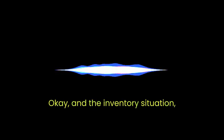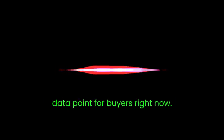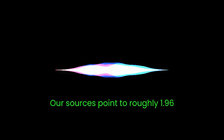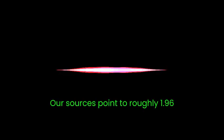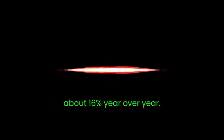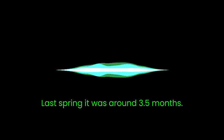Okay, and the inventory situation, the thing everyone's been waiting for. Are we finally seeing more homes listed? This is probably the most encouraging data point for buyers right now. Yeah. Active listings. They've seen a really significant increase. Our sources point to roughly 1.96 million homes for sale in April. That's a big jump, about 16% year over year. And that's pushed the months of supply nationally up to somewhere between 3.0 and 4.4 months. Last spring, it was around 3.5 months.